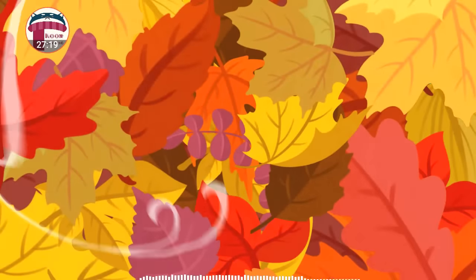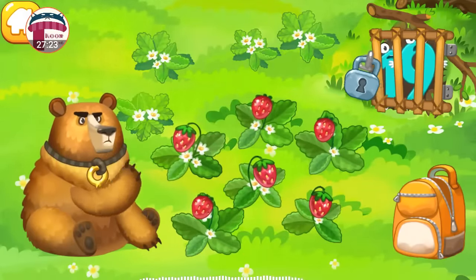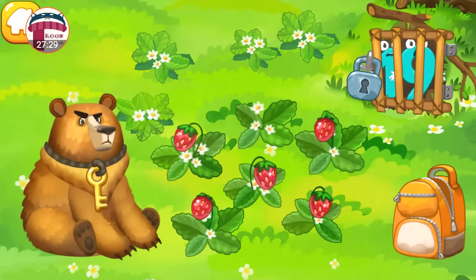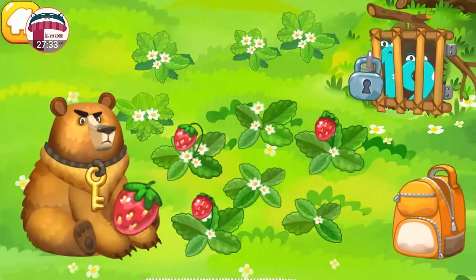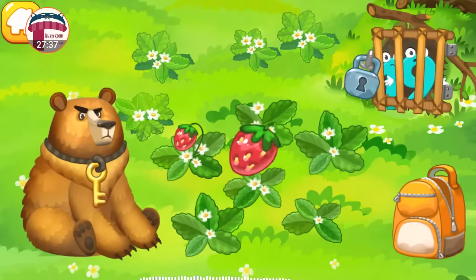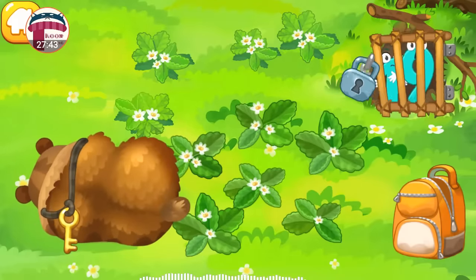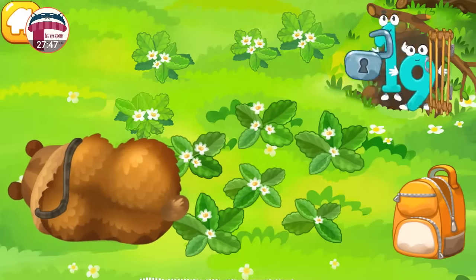Number 19 is in a hungry bear's den. Let's feed him wild strawberries. Maybe he'll fall asleep. Drag the berries to the bear's mouth. Hooray! There's the key! Unlock the lock and release number 19. You're doing great!